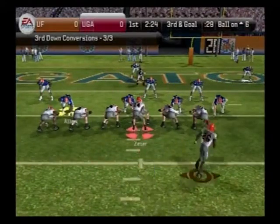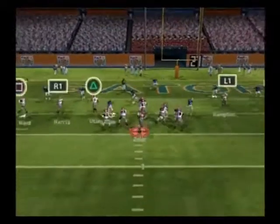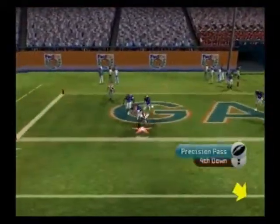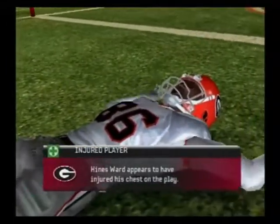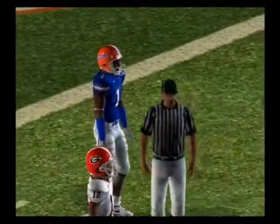Number 14 comes to the line with 3 wide. He drops back. End zone! And they couldn't hook up on that one. Ward looks to have been shaken up a bit on that play. Well, it doesn't look like it's too serious, guys, but you never know.